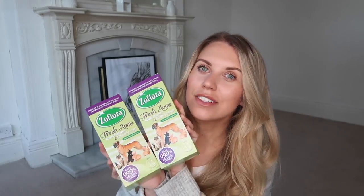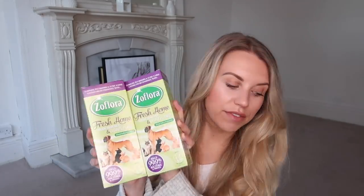So in terms of the Zoflora pet friendly ones, Green Valley is my favorite. So I actually stocked up on two of these. I'm yet to try the Coastal Breeze one. So if you've tried that, let me know what you think. But this is the Green Valley and it smells so good. It smells like a men's aftershave. It's amazing. Again, I just got some little tasty treats as we're leading up to a lot more of a training stage.